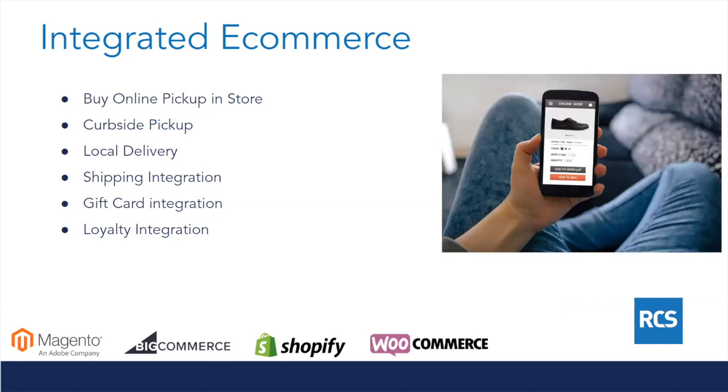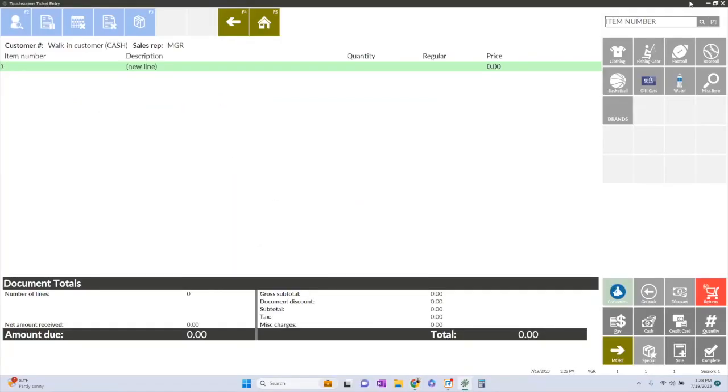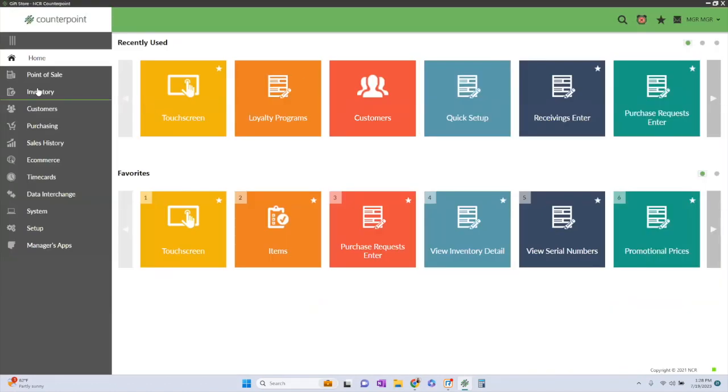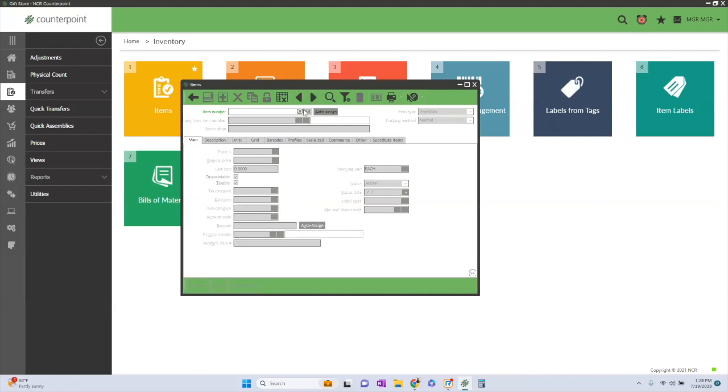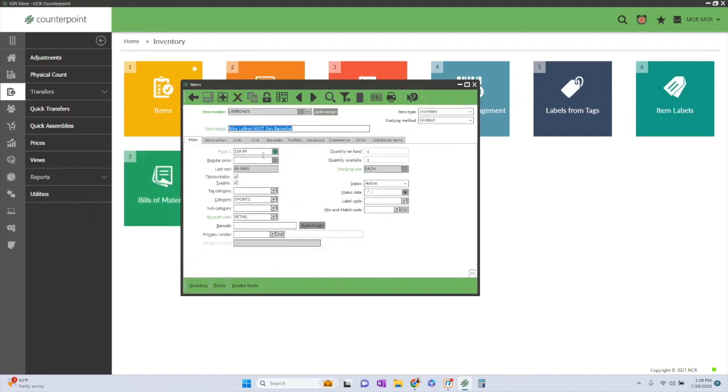All right, integrated e-commerce. Counterpoint does allow you the ability to flag items that you're going to sell on the web. So I'm going to jump into Counterpoint for a second and show you that. Let me minimize this and we'll go into inventory and look at an inventory record. Okay, so these are my Nike basketball sneakers. This is an inventory record. When you create an item for sale, you basically have to have what you see here in green. This is the requirement to create that item. I just thought I'd start with that before I jump into something else. But this is what your item record looks like.